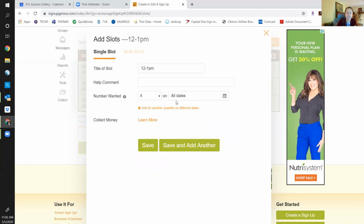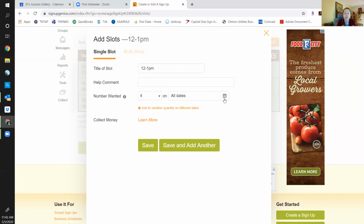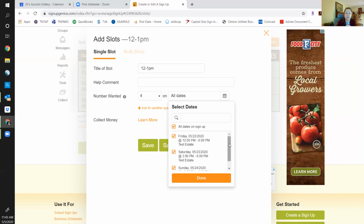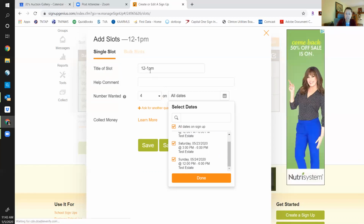Now, this is all dates. It defaults to all dates, and what that is going to do is, for every date that is available, not every date that you have made a time slot for or picked, it's going to make a 12-to-1 slot for 4 people. So let me show you right here. Friday, Saturday, and Sunday. Well, on Saturday, you have your pickup starting at 3. So we don't want to have a 12-to-1 time slot, because there will be someone, if not many people, who will pick a 12-to-1 pickup time on Saturday, right?